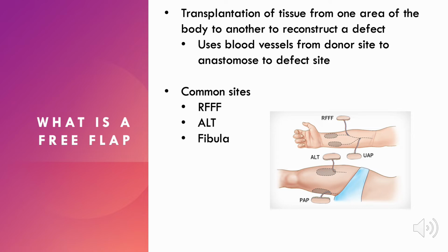Now, the important thing about a free flap is that it is moved with a blood vessel from the donor site. So in this patient, there will be a blood vessel from the forearm that goes up with that bit of tissue that then is connected to a blood vessel in the neck to keep that tissue healthy and ensure it survives.